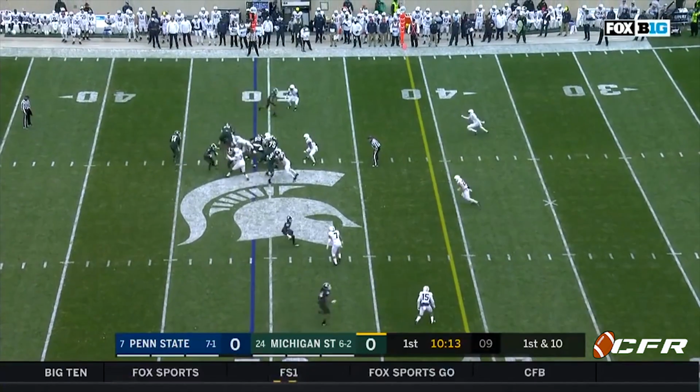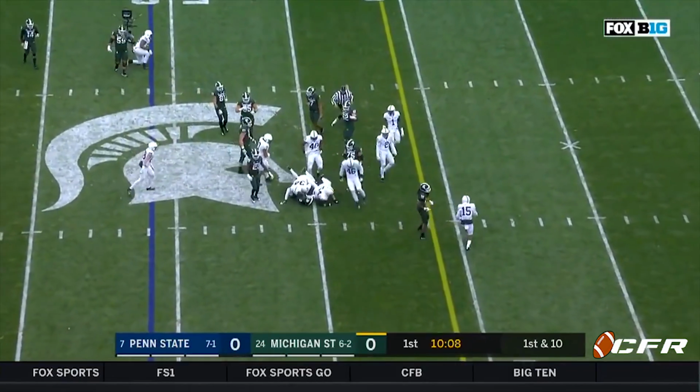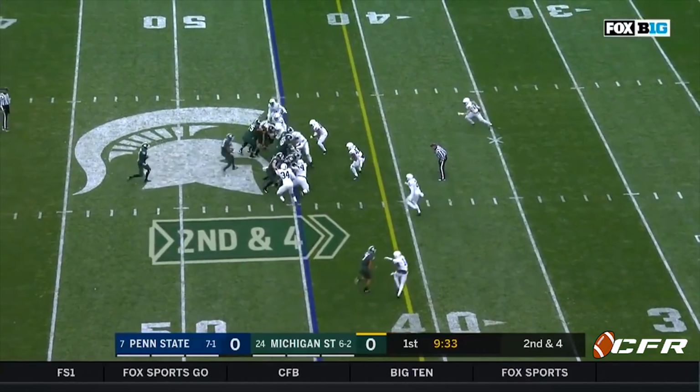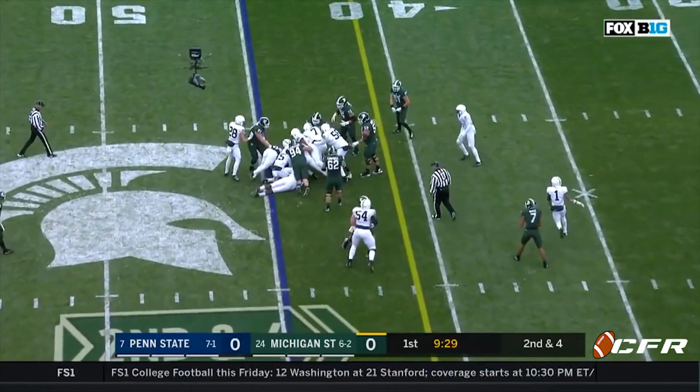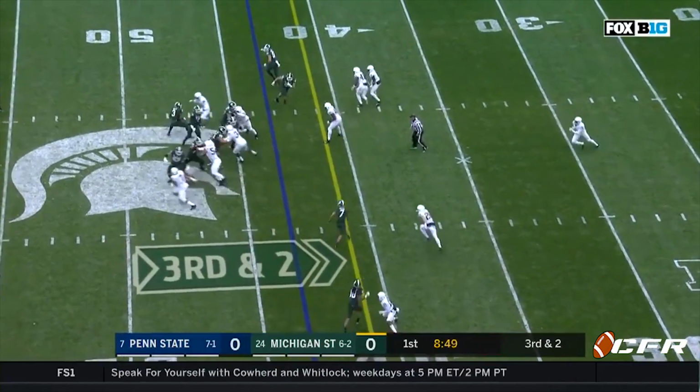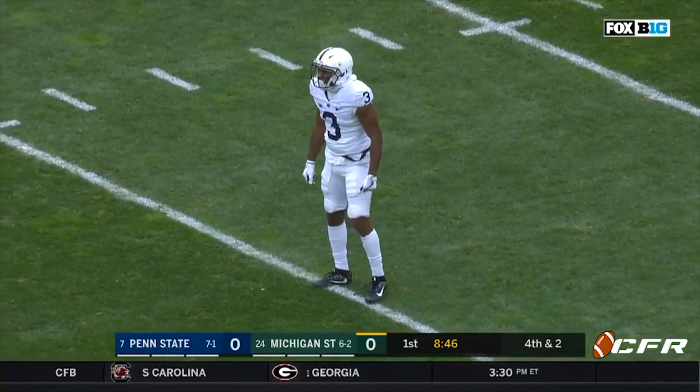From the 49, here's L.J. Scott. Room off the right side. Spinning his way to the 40. Went to the ground on first down. Back to it again here. And L.J. Scott unable to get going. Koa Farmer on the blitz. Into the vacated area goes Cody White. Hopkins back to return this punt.